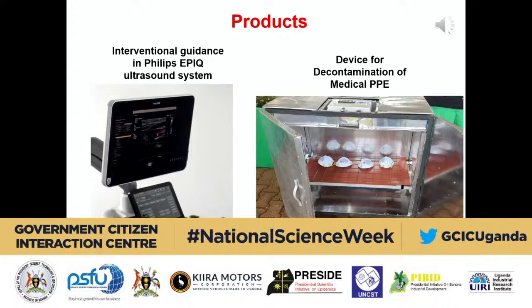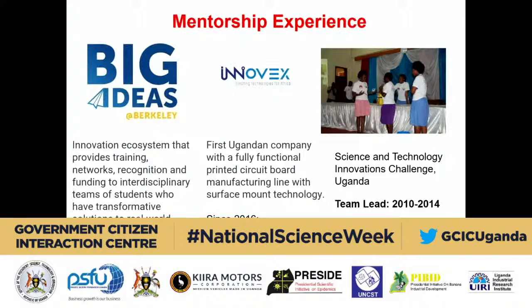His major product realizations are in supporting intervention and guidance on Philips ultrasound systems, as well as a device for decontamination of medical personal protective equipment towards safe reuse. Cosmas has mentored hundreds of innovators in Uganda and throughout the world.